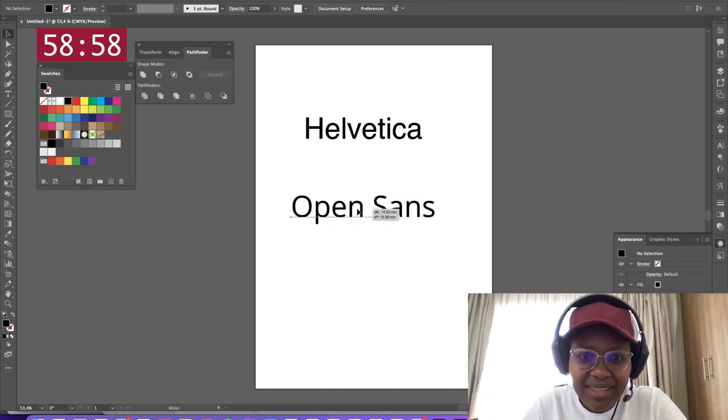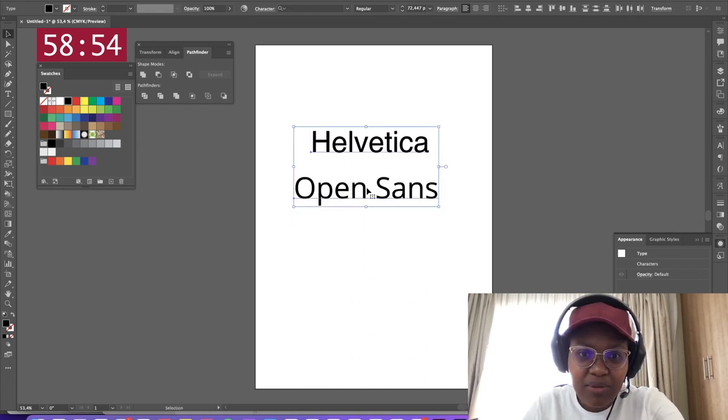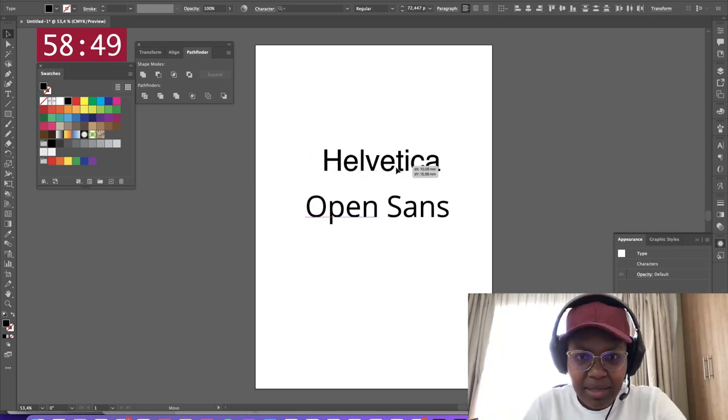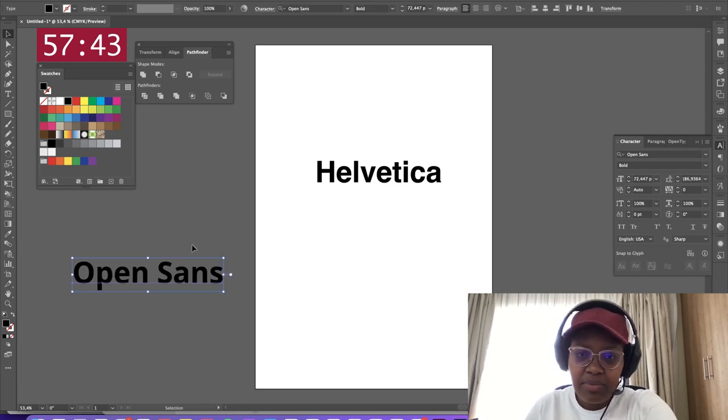These are more like fonts that I usually start off with. They're the most comfortable fonts, but not my favorite. I mean, yeah, I guess they're my favorite. Yeah. I'm going to play with Helvetica. Oh, I really like Open Sans, though. Helvetica.